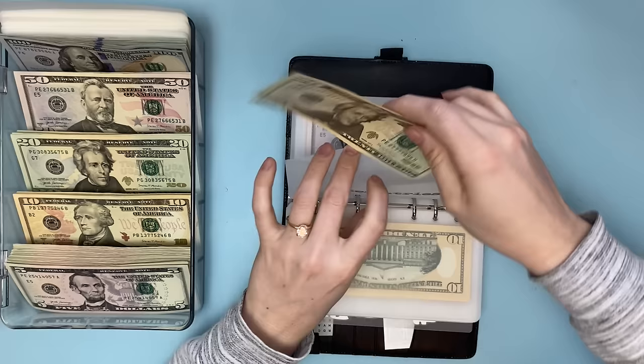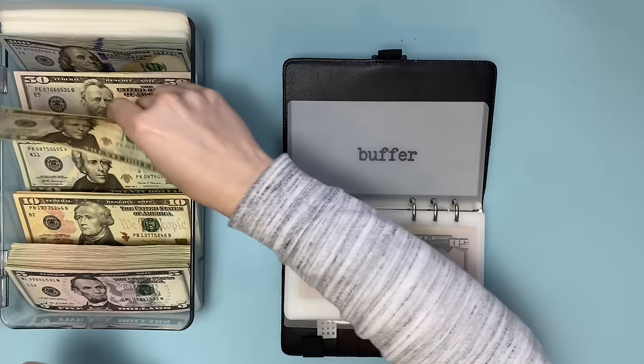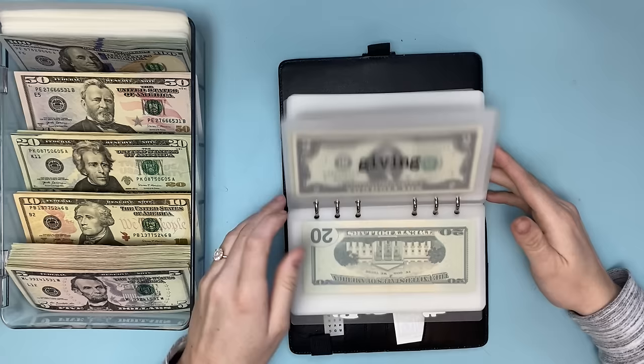A lot of 20s in here. Volleyball has 50, so we can't condense that. And then buffer has 5, 10, 15, and 20. So there's this one. So much better. So much smaller.